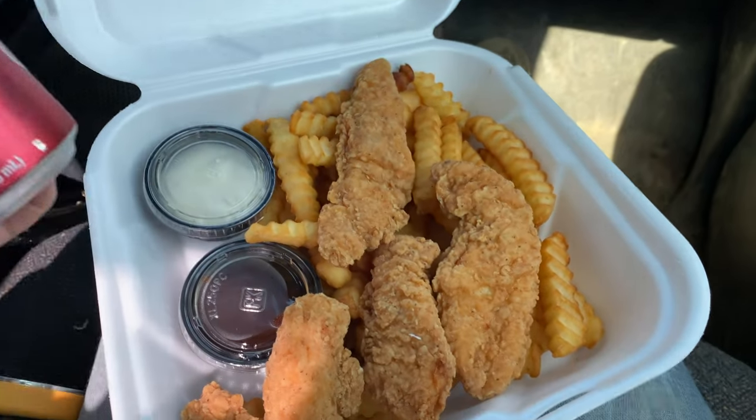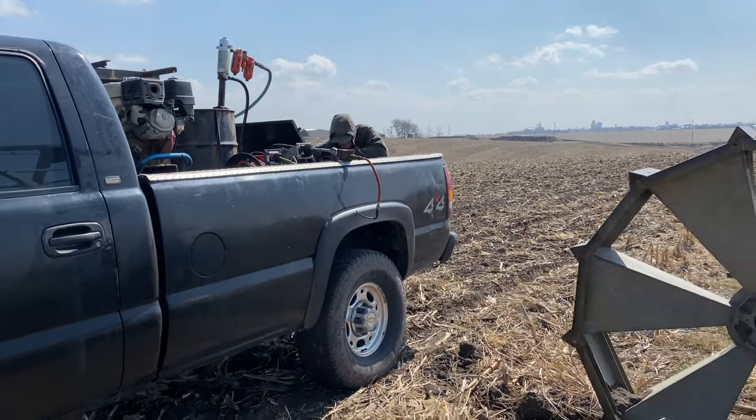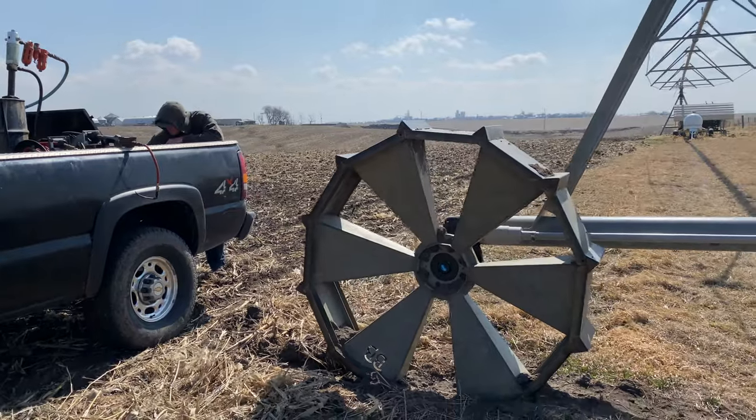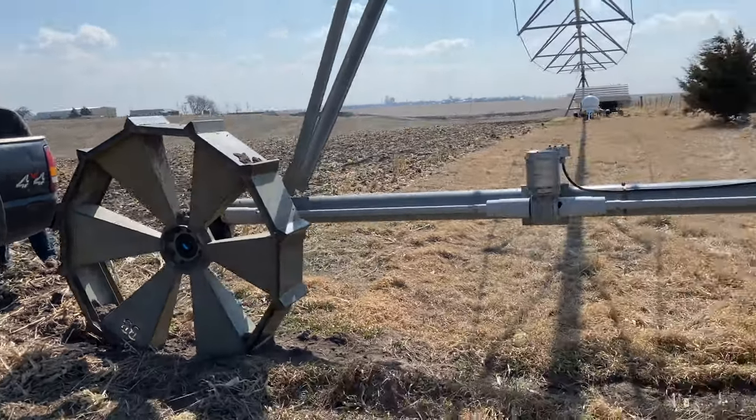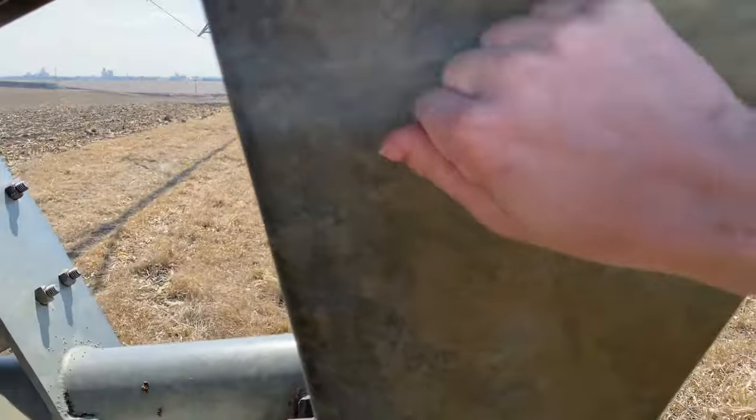Quick stop at the local bar to get a little second lunch. Usually on each tower we have to check tire pressure. We have an air compressor to fill them up in case they're low, but not on these ones. These ones are metal.